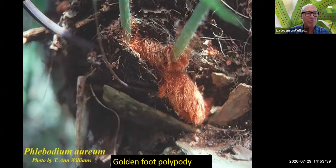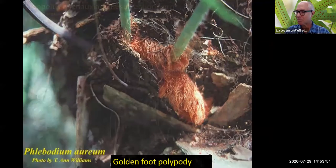If you've ever met a rabbit's foot fern, it's kind of the same idea. You've got this scaly little stem tip. As it grows forward, it's covered in those protective scales.